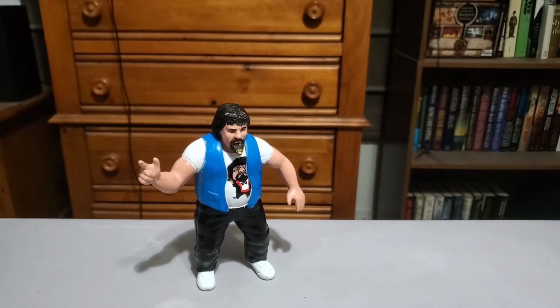There's some other managers in the set, like Slick. You can get a Slick, the Doctor of Style. I love Slick, man. I like the way he talked. He had a soulful kind of flow to him. There's a Freddie Blassie one. I don't know if I'm going to get it. It feels kind of like the Bruno Sammartino thing. It's there, but he's not really during that time period per se. But hey, it is what it is.